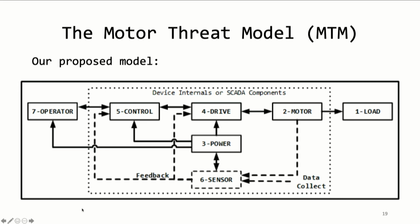So just like with control theory, controls flow from 7, operator, to 5, control, to 4, drive, to 2, motor, to 1, load. The digital control portions require 3, power, as input, which may be single or three-phase power, even batteries, depending on the system. Finally, in a closed-loop system, 6, sensors, collect data and provide that feedback information to the various layers in order to make precise movements, decisions based on the hardware and software design.